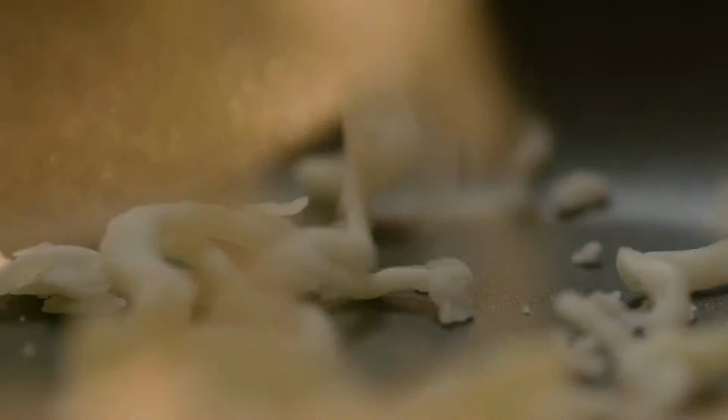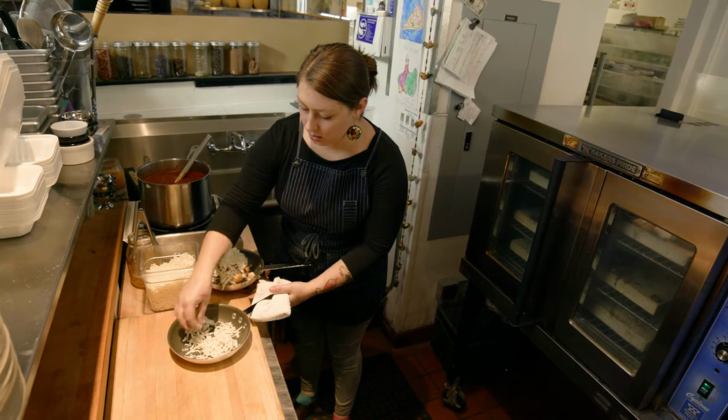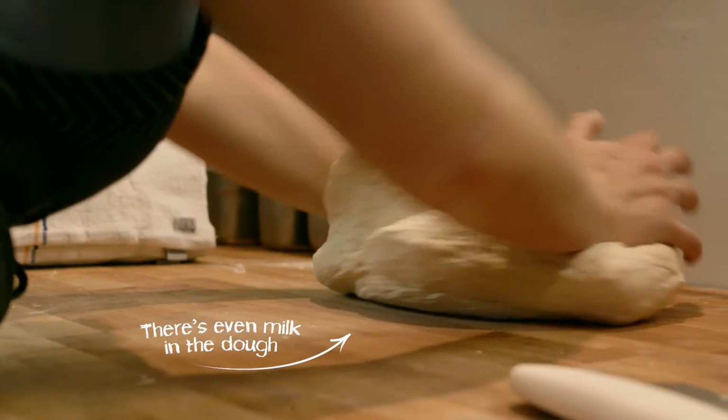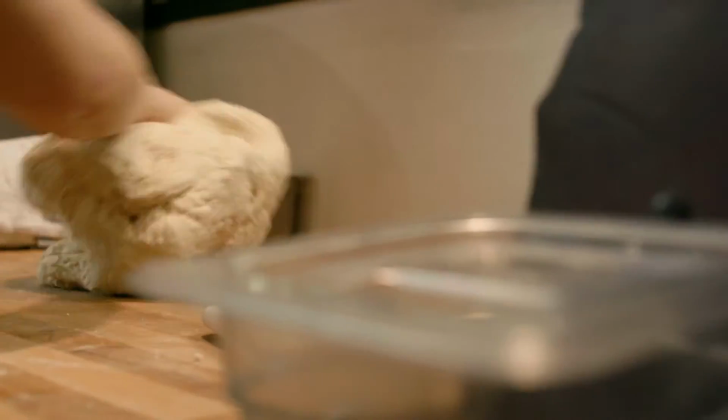California Dairy is Hen House. It's like the foundation. We feel like we're makers because we hand make everything. We hand make our dough, not by machine. We knead the dough by hand. We make it, make it, make it.